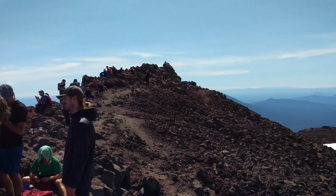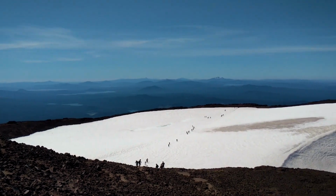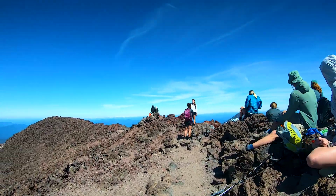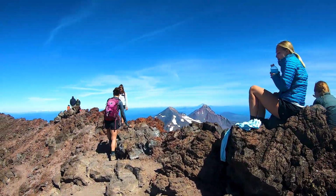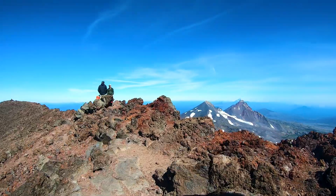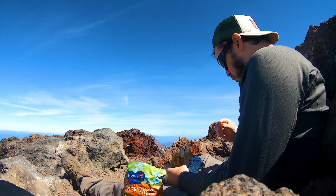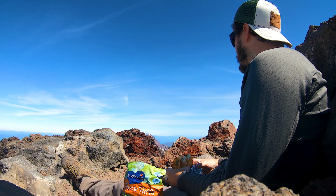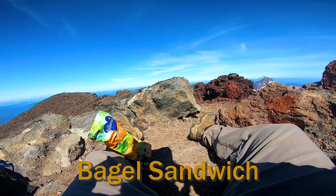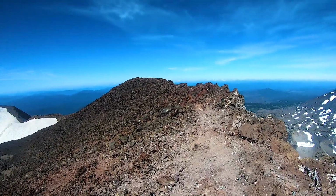Being one of the tallest mountains in Oregon without any climbing, this area gets very crowded. About a year from now, they are adding a permit system to limit use. I found a good spot to enjoy the summit feeling and have lunch. After lunch, I decided to go around the other side of the crater, which has far less people.